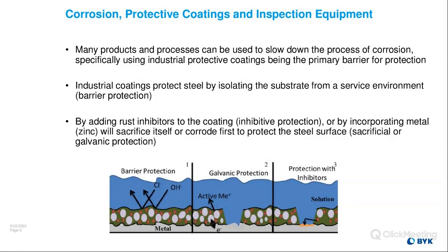So there are many products, obviously, that can slow down corrosion, but today we'll specifically be talking about industrial coatings as the primary barrier for protection. Interestingly enough, coatings isolate the substrate from the surface environment, whether that's a marine environment, atmospheric, corrosive chemicals, etc. That is called barrier protection. And you can add rust inhibitors to the coating that offer inhibitive protection.